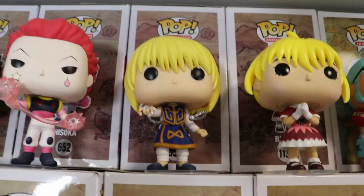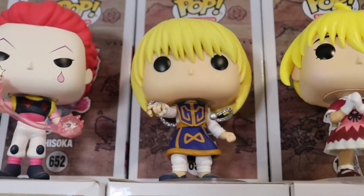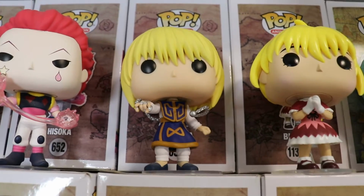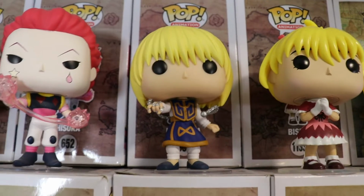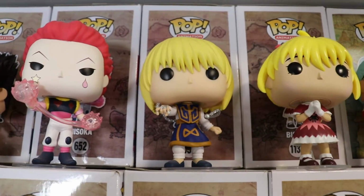I think it's cool. Then over here we have Kurapika, and as you can see, he has his Nen chains all around him there. Overall, a really cool Funko Pop. I do want to get the other Kurapika where he has his red eyes, his scarlet eyes, because I think that totally makes sense to make his eyes red, because you know that's how his clan was in the show, everyone that he was related to, and I think that pop is just so sick.